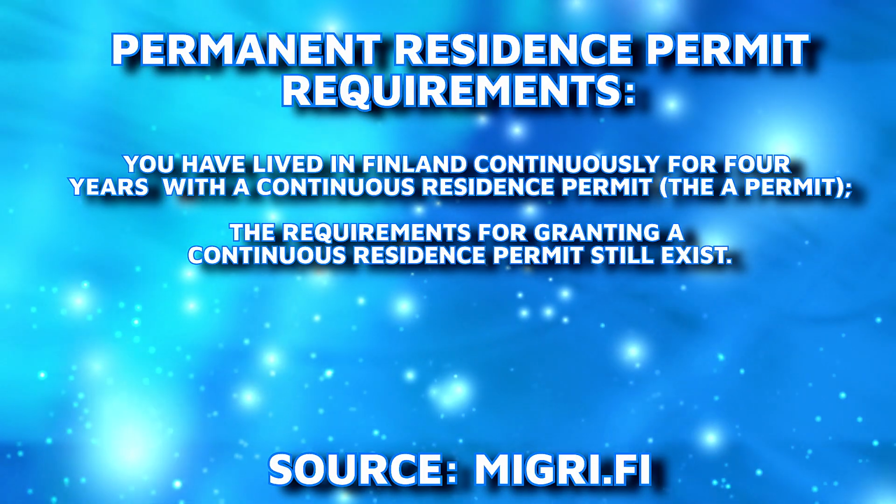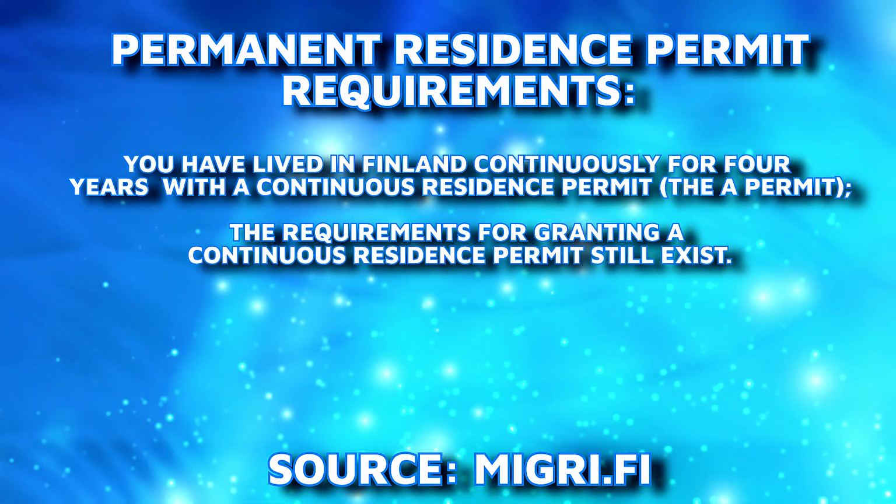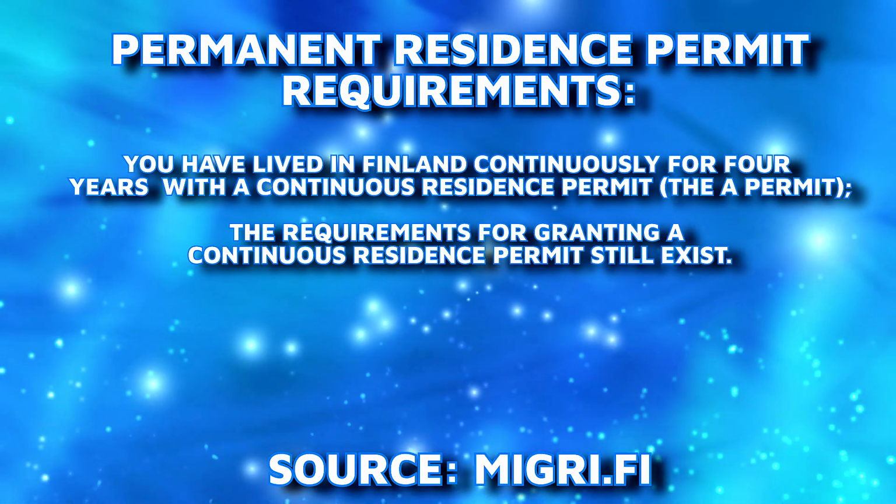Now let's look at the criteria once again. You have lived in Finland continuously for 4 years with a continuous residence permit, the A permit, and the requirements for granting a continuous residence permit still exist. Basically, you need to get the Type A residence permit and live with that in Finland continuously 4 years minimum. And what does continuous mean? Let's see what Migri has to say about this.